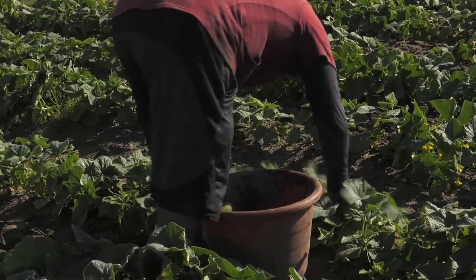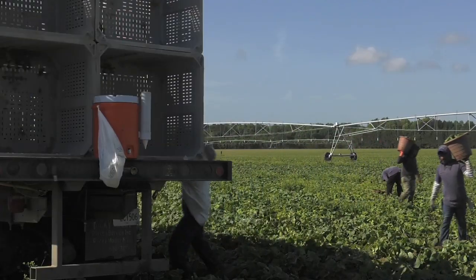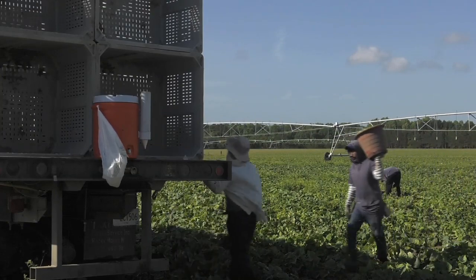Very few do we ship into jars, into your Mount Olive, Clausen, Vlasic. We don't ship a lot to them. That's more of your machine harvest companies ship to them. Most of them go into 5-gallon bucket pails and go directly to restaurants.